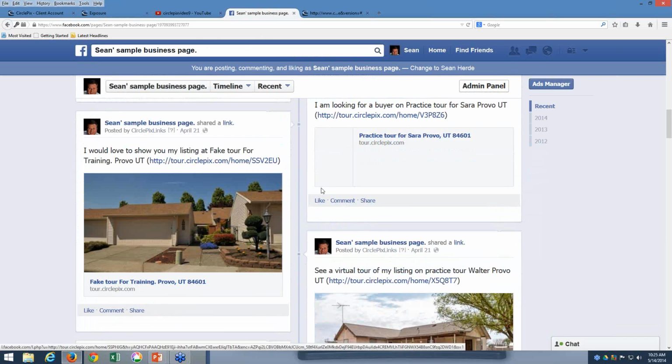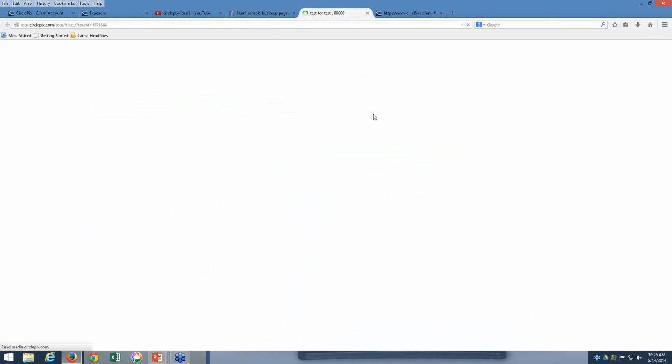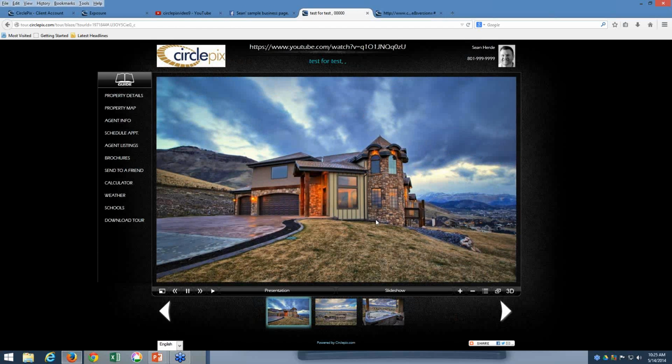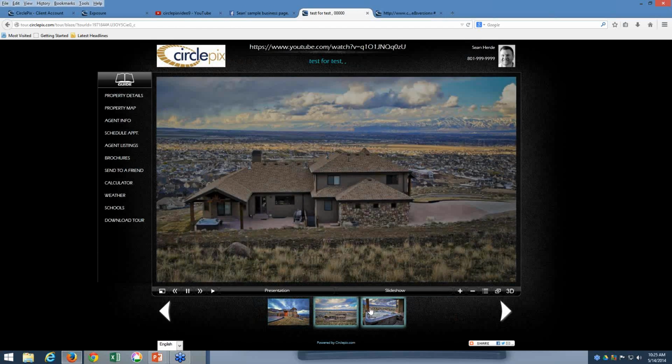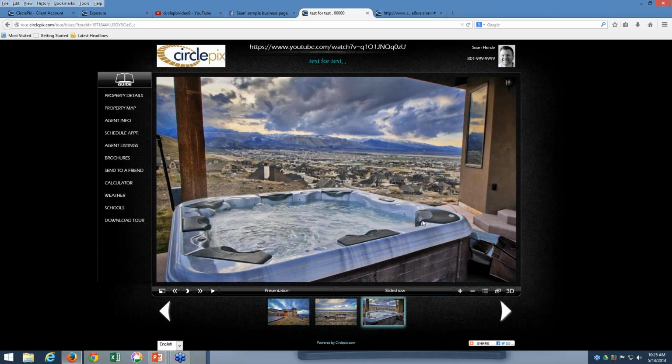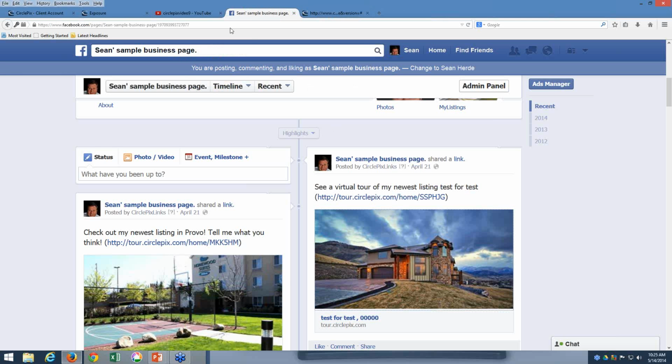Here's my listings. Here's that HDR image that I was talking about that our photographers do when they come out. This is what our HDR photography looks like. So very, very neat looking. Let me try to center this picture so you can see it. It has great contrast, and it really pops for people. So that's some of our HDR photography.